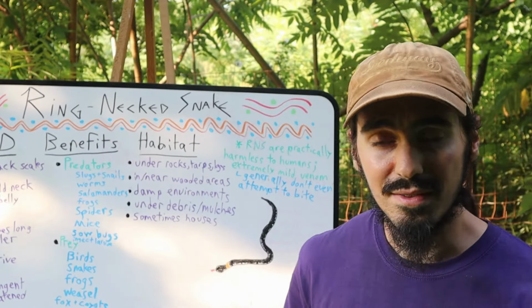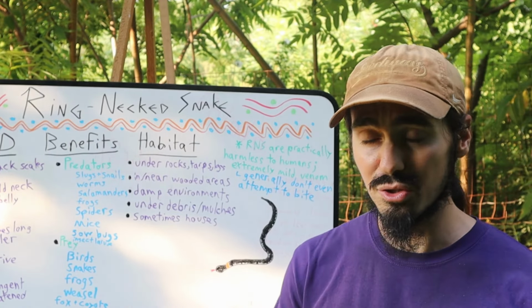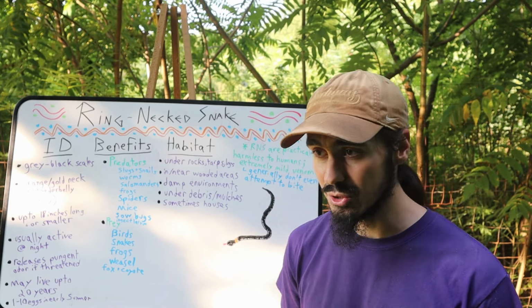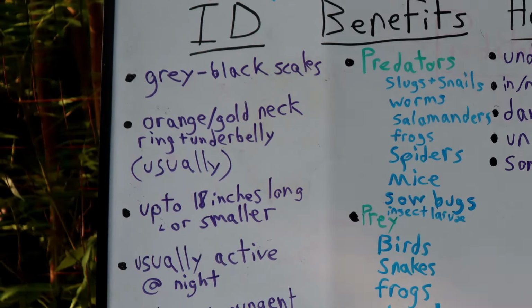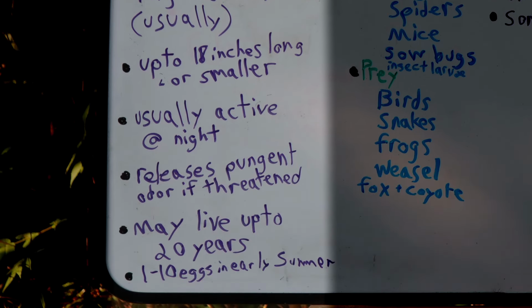Now, oftentimes, this is a snake that we might not recognize, right? And that's because we usually don't see it during the day, because the ring-necked snake is primarily nocturnal. So it's usually going to do its hunting and moving about at night. If the snake feels threatened, it will also release a pungent odor to help repel any predators. Also, in the wild, this snake may live up to 20 years or so.